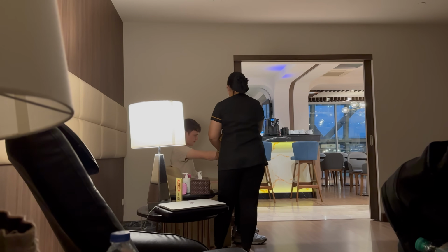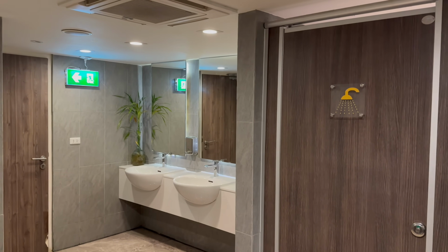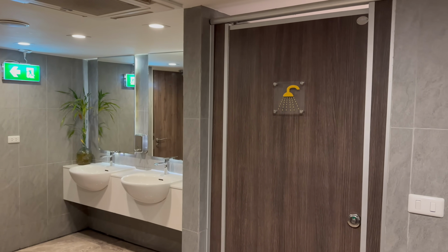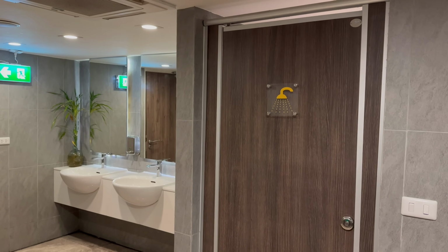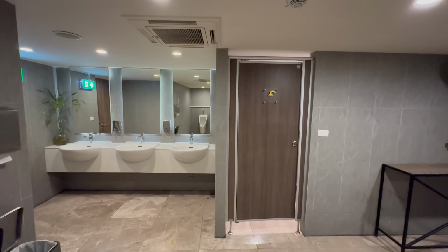When we came in, there was a wait list, but we didn't need to wait too long, just about half an hour. So 2 passengers ahead of us. There's a shower facility in this lounge, but it's literally just a cubicle in the bathroom. I don't like this at all. It feels like a school gym, very little privacy.